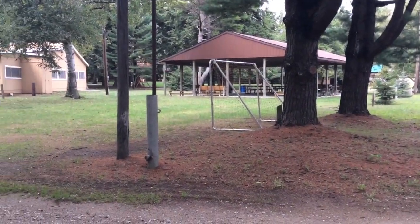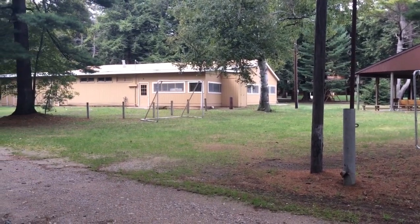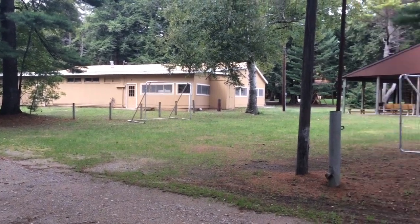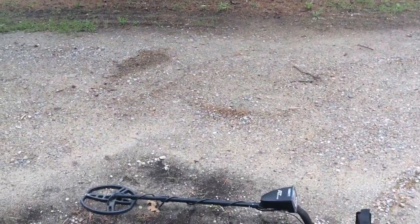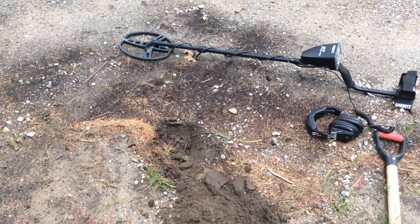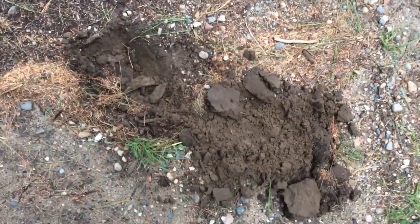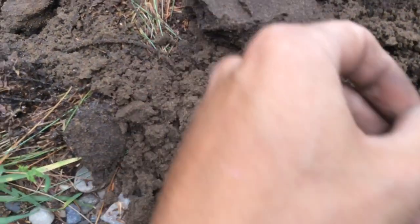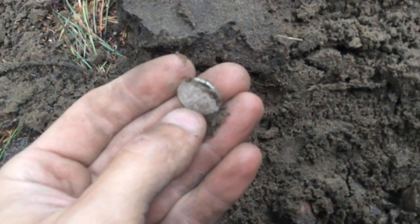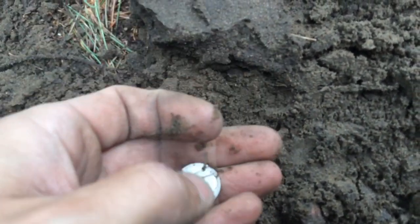Well, I'm back at this camp that's been open since about the 1930s. Some other areas didn't pan out. I haven't been here for a while, but I've gotten a large amount of Mercury dimes, Roosevelt, silver quarters. And I had about an 82 signal. Everything's shallow here, 2 inches, 3 inches. And I see a silver rim poking out. Haven't looked at what it is yet. We'll do that together. Looks like a silver Roosevelt.